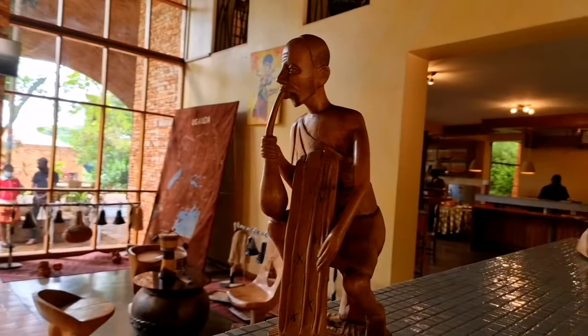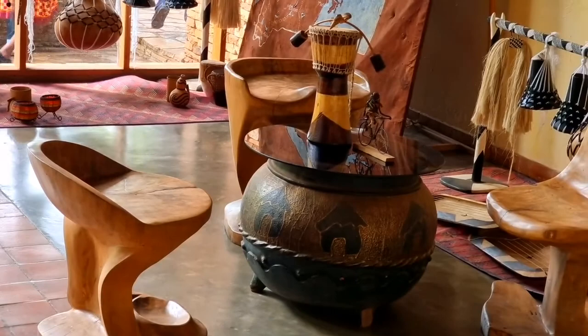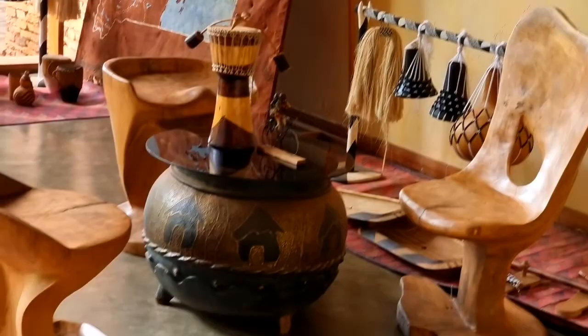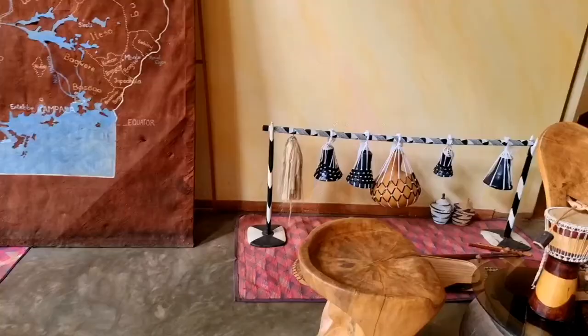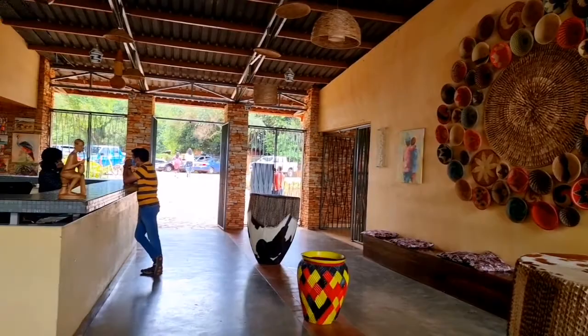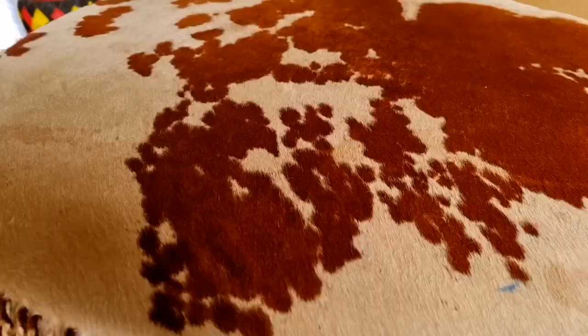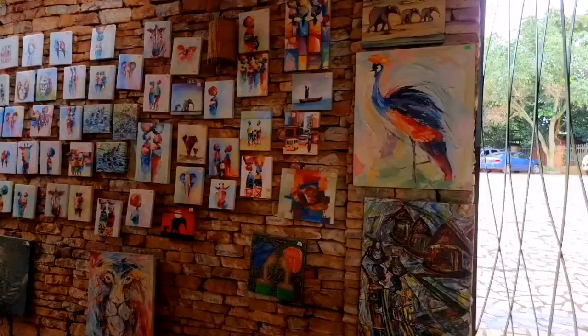Hello guys, right now we are in this place, and there are so many nice, beautiful cultural designs. That map you see right there is made out of bark cloth, the Ugandan map. And also, guys, there are many handicrafts over here. Paintings, as well as wall decorations. Look at that Ugandan colored pot and different things like that. And this is a drum, and I think it's made of cow skin.